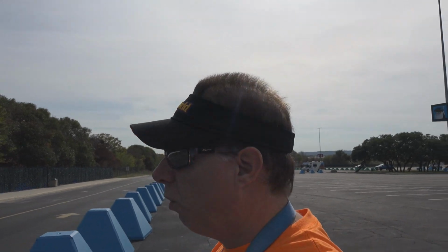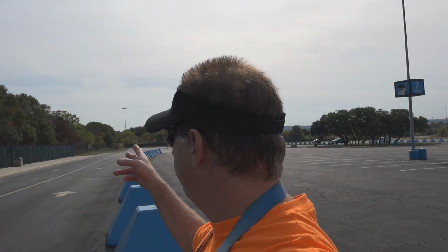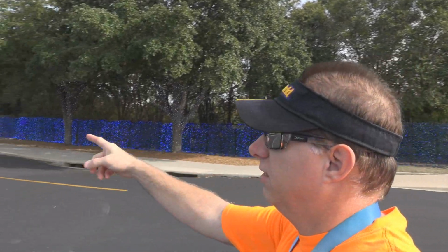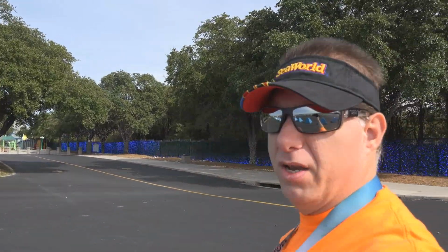We decided to come on a Sunday. It's nice and fresh outside. It's not cold. They've already started with the lights, as you can see here, along the fence line. They already lit up. So it's part of the 9 million lights that they have in this year.